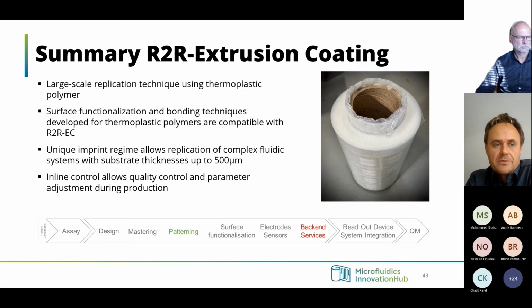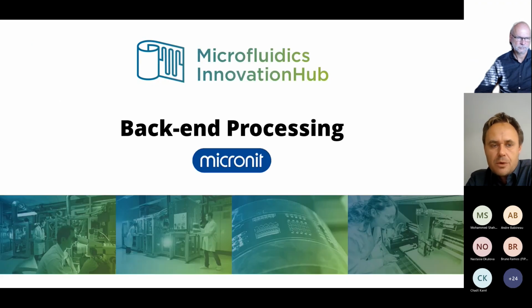We can make complex fluidic systems on films up to 500 micrometers, and we have installed an inline control to ensure high quality and also to adjust parameters during the production. That was my part with respect to the patterning. I would now hand over to Alvaro, who's presenting the back-end process like bonding and cutting.